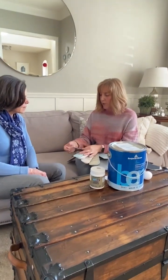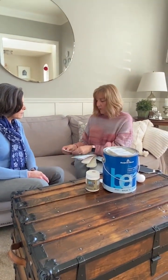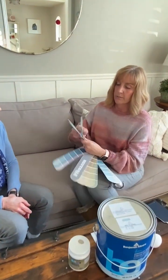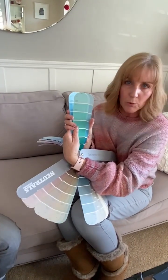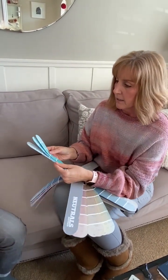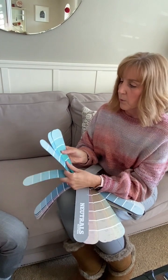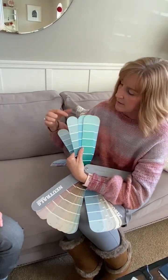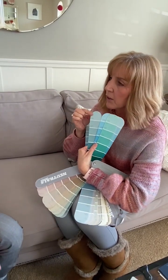So somebody might bring me a color like that, or even like this aqua. They might bring me that color. So it's very bright. It's a really beautiful color, really clear. But what you're gonna really want on your wall is Tidewater. So you're gonna wanna tone it down with, see how this is way toned down? It's got a lot of gray undertones.